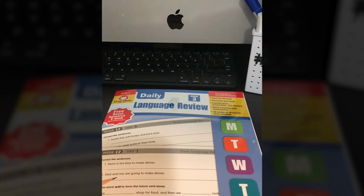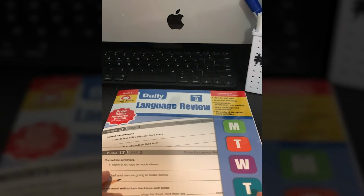So as always, the Evan-Moor books correlate with your current standards. These books are great for test prep. There's grammar usage in here, capitalization, punctuation and spelling, word meanings, and relationships. There are 36 weeks of 10-minute daily lessons. Again, 10 minutes of daily lessons. And in this book, there are free bonus resource ebooks in here as well. And so let's just dig right into this book right now.